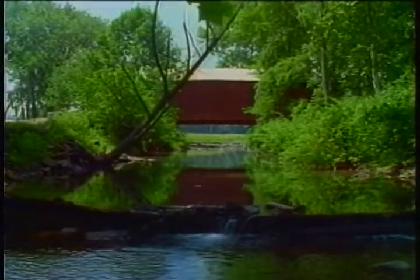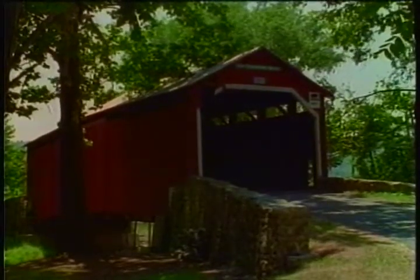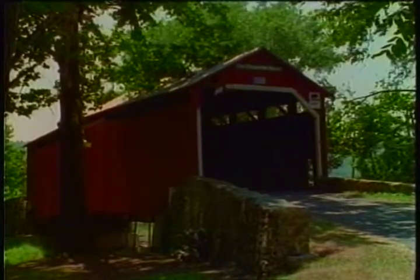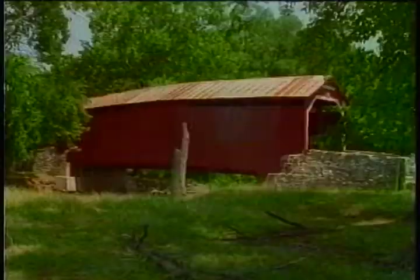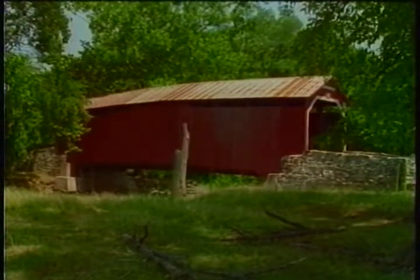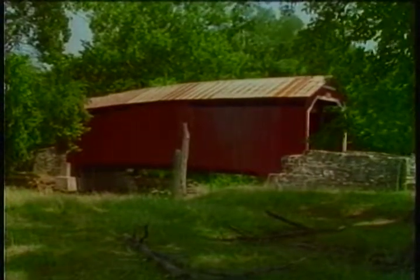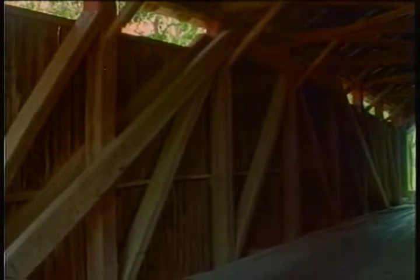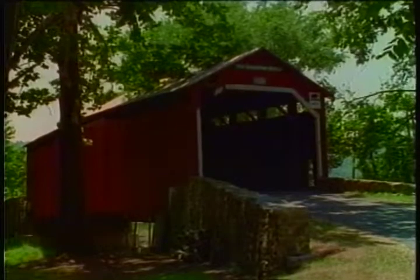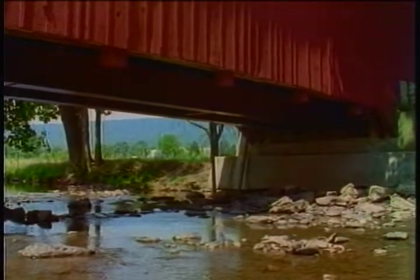This in the water shot is Sherman's Creek near New Germantown. The New Germantown Bridge crosses here. The bridge originally was constructed in 1891. It uses a 12-foot roadway and has 2-inch by 16-foot planking laid lengthwise on the floor. Reinforcement is provided by twin I-beams.